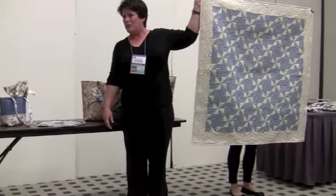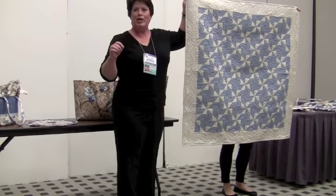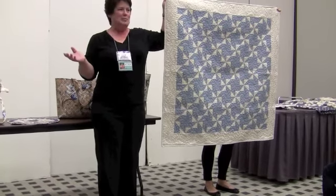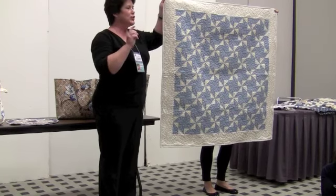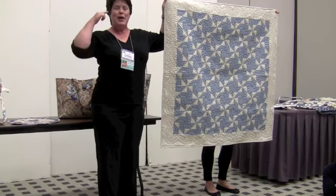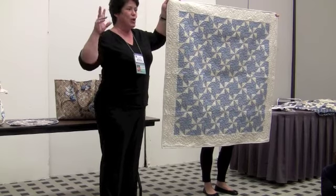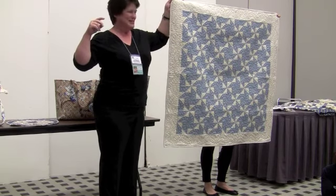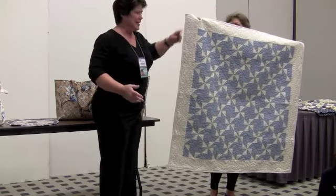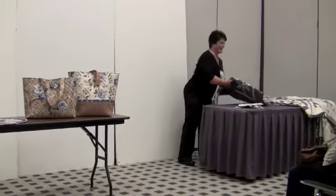I call this one pinwheels and paddle wheels. And the reason why is depending on where your eye falls, you either see a pinwheel or you see the paddle wheel. And it's interesting because once your eye locks in on that element, you can't see the other thing. And you have to tell your brain where's the pinwheel or where's the paddle wheel. So can you guys see both? The pinwheel and the paddle wheel? It's a great baby quilt, little boy quilt. No flowers were involved on the front of that quilt.